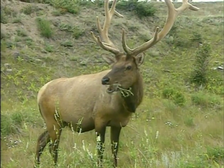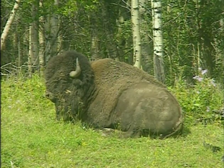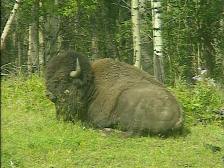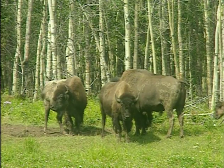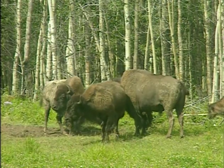Elk Island started out in 1906 as Canada's first wildlife refuge for large mammals, specifically the elk. And we have a large plains bison herd as well. Right now, we're in the middle of their mating season. The bulls engage in displays, one to another, to establish dominance.